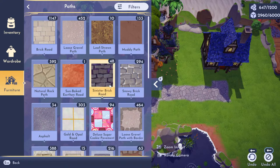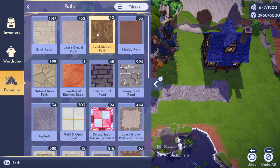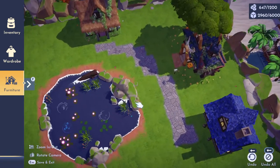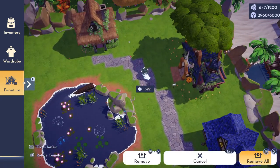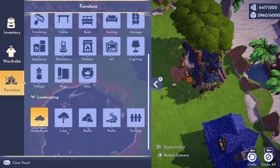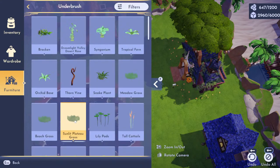Maybe I don't have to do a path? Could I just do a natural path? Maybe I could carve a path out using bushes and stuff like that. Let's try that. I don't think I've ever tried that before.